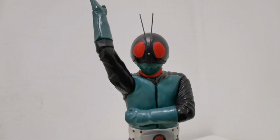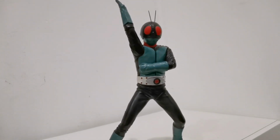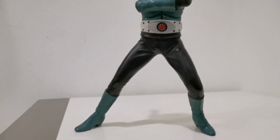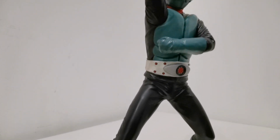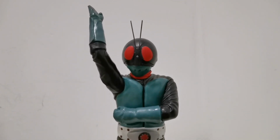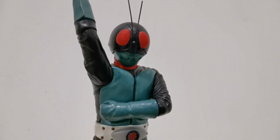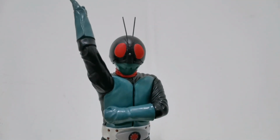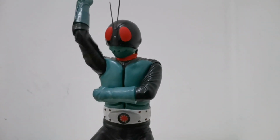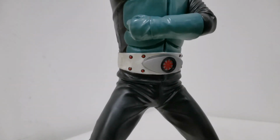So the first one which I want to introduce is this classic Kamen Rider with this signature action dynamic pose. As you can see, very impressive. I really like this figure. It is in 1/6 scale. If I'm not mistaken, I actually bought it from Japan, and this Kamen Rider had some minor defects on the antenna, so I managed to fix it. Generally this is how it looks, but I still like this Kamen Rider with this signature pose. As you can see, even the belt is very nicely done.